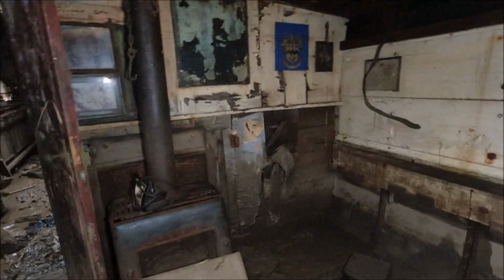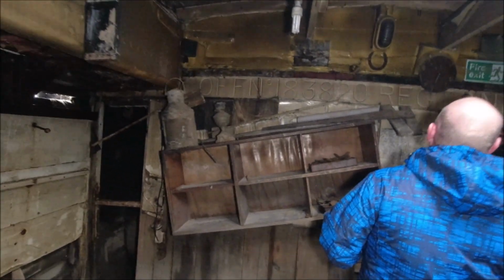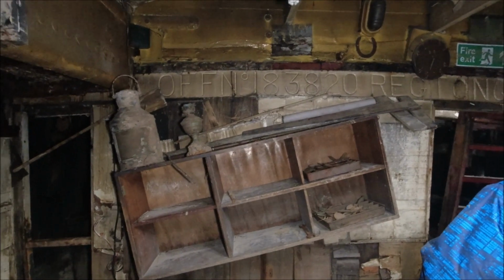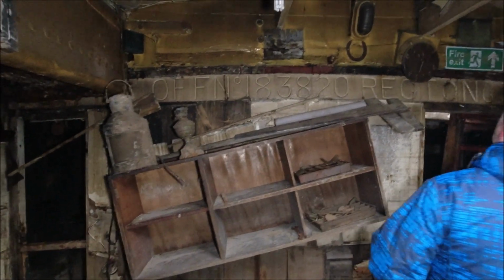That's the thinking. Would it be worth it? One of a kind. It's got to be. It's part of history, isn't it? So what are the numbers? That's the boat's number. Yes, that's its registration number.